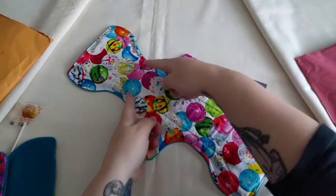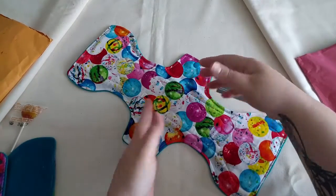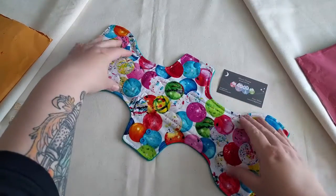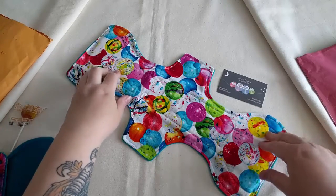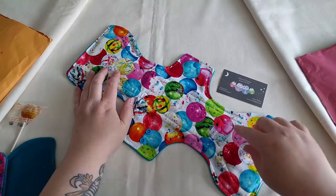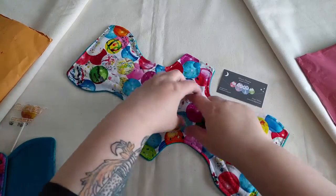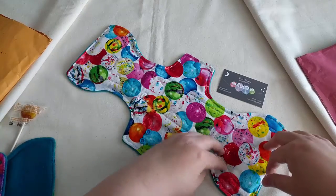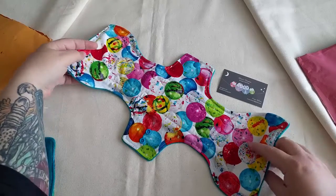So I just love how long and straight this is. You'll see when I fold the wings in that this is just straight for quite a while, and then it flares out a very drastic flare closer to the ends, and that works very well for me overnight. Because I tend to bleed in a straight pattern through the center, and then at the very back and at the very front it'll spread a bit. So this is a dream pattern for me.